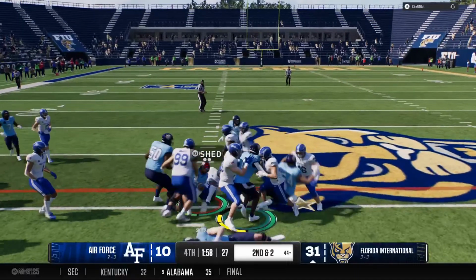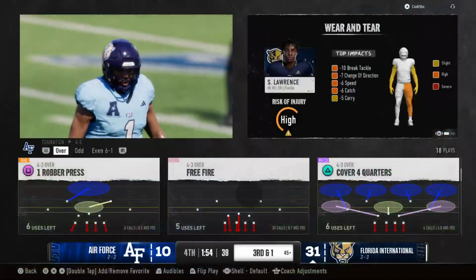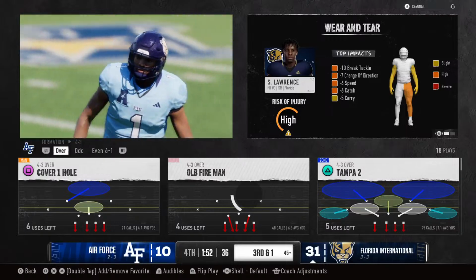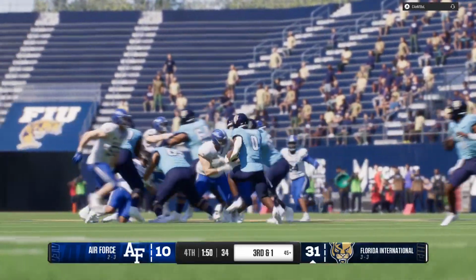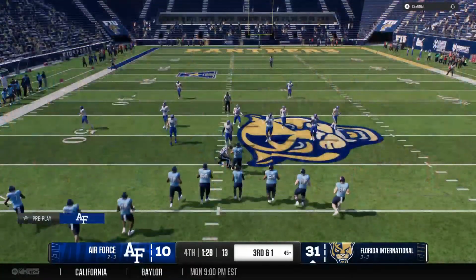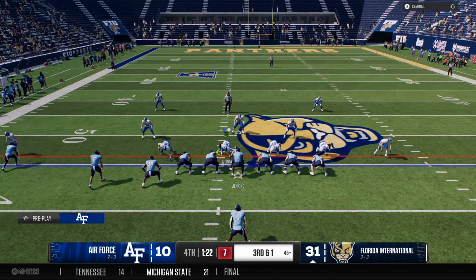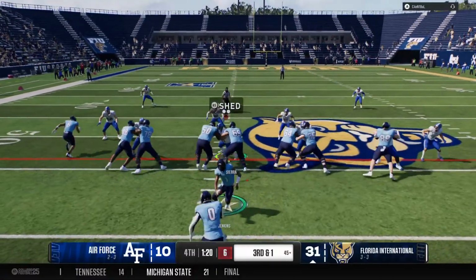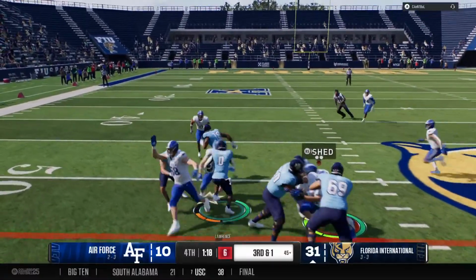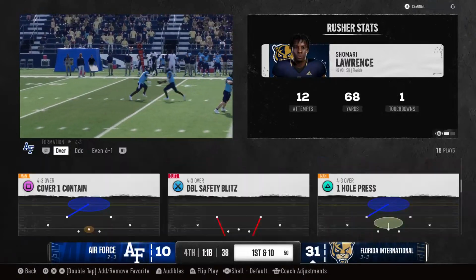On the run, it's Lawrence. And you want to talk about gang tackling. Everybody on the defense run to the ball. Trying to pick up a first down. They'll try to run for it. And he's tripped up, but not before picking up the first down.